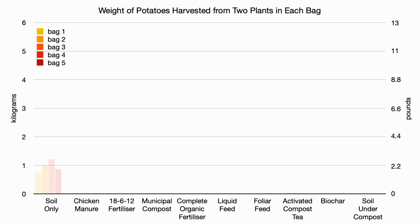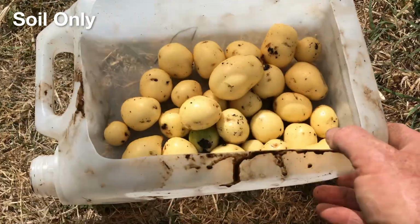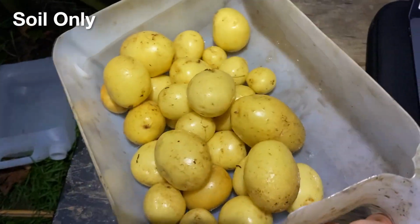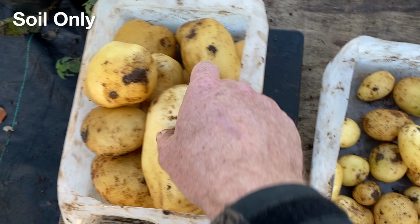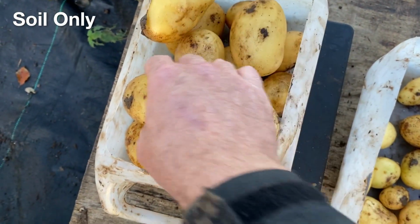The other 4 bags produced an average of about 1 kilogram of small potatoes between the 2 plants, which is a really poor yield, but it shows how poor a crop can be without adding some form of amendment to the soil. But the plants of the 5th bag produced almost 4 times the weight of potatoes, which really shows how much more productive they can be with access to more nutrients, water, and space to grow into.